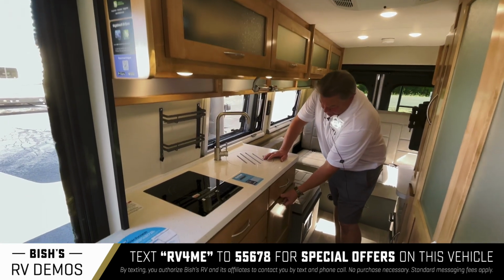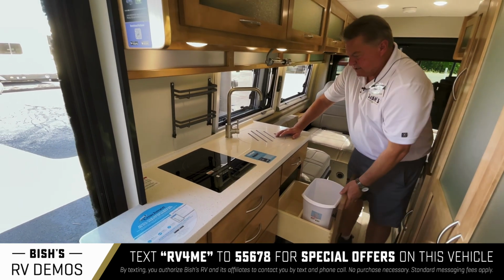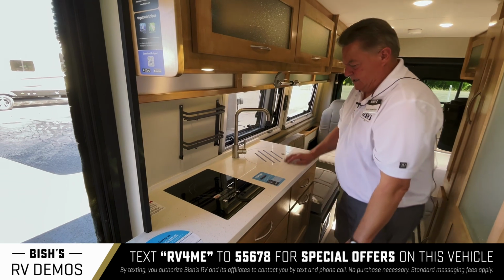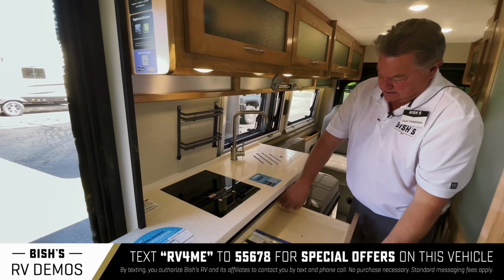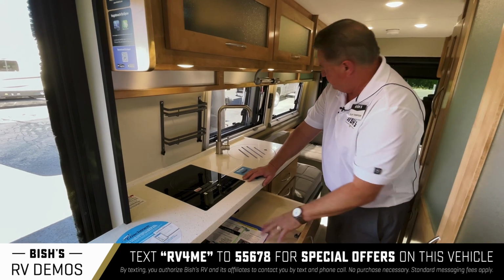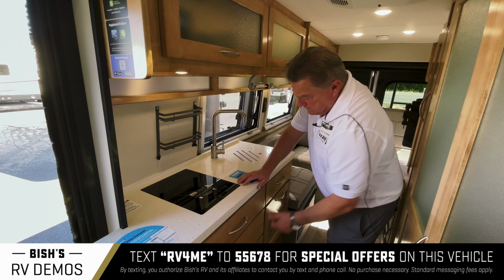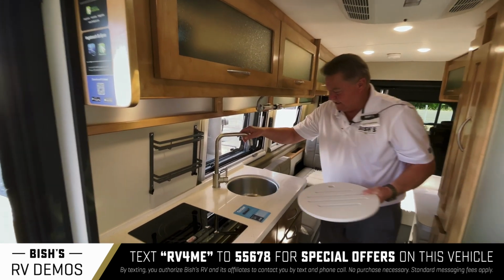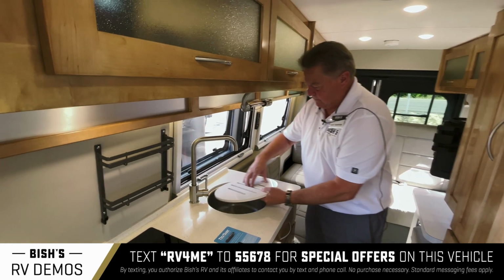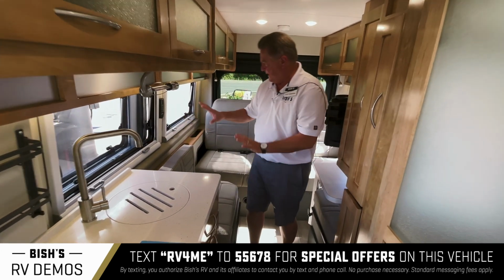Nice cabinetry work. Garbage can or two drawers here. It's got the True Tank system in it that's going to give you accurate readings. Nice clear-cut smooth drawers. You don't have to worry about getting slivers with the soft touch close. Little spice rack area, sink, faucet there with the strainer cover. Acrylic windows throughout, plenty of windows.